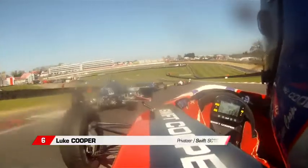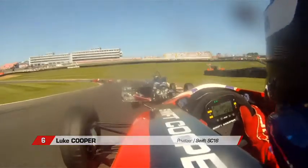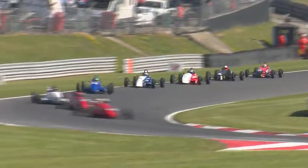Or will he fall victim to James Rowe Jr. in third position? Here's Luke Cooper in front, looking for fifth position. Turn their way through Graham Hill Bend. This is fast and furious action here in the Britcover National Formula 4 1600 season opener at Brands Hatch. And there's more where that came from after the break.